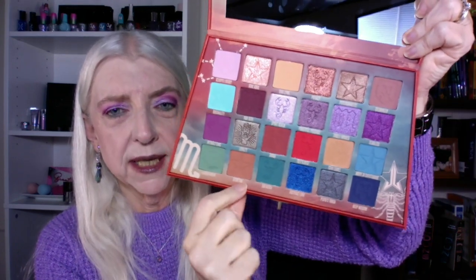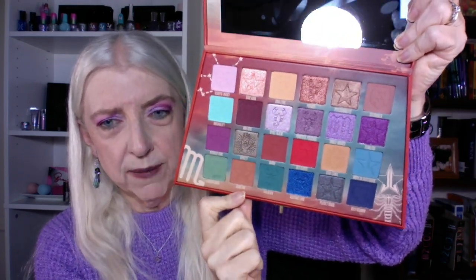You know, your browns, copper, the orange hued peachy colors. It would have made more sense, I think, to put that shade in that top left corner where the pink is.